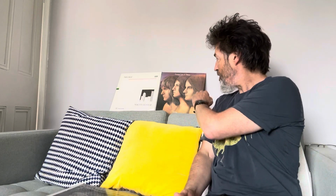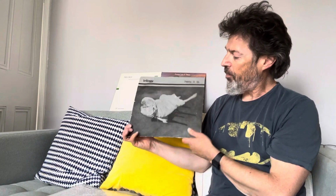People will know this album. Emerson, Lake and Palmer, a 1972 album called Trilogy, one of their most loved and respected albums, a great varied album, but really established them in 1972 as a huge act on the world stage and live. Okay, so Trilogy, the German band.